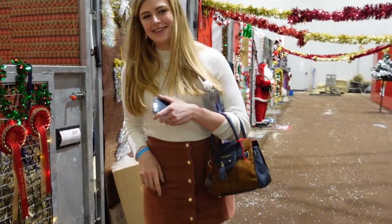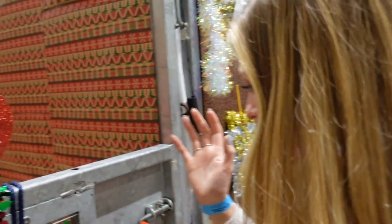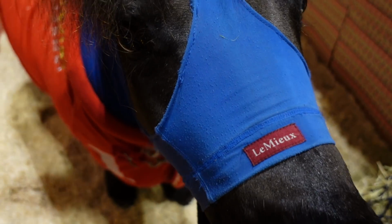Christmas! So we're here with all of the tinsel and wrapping paper, just absolutely every Christmas decoration you can think of. And more importantly, some Shetland racing ponies. Hi. You guys have been in the Shetland Grand National, and by the looks of things, doing quite well. We've got some rosettes here.